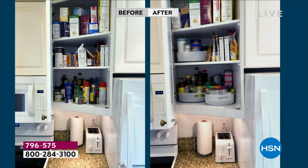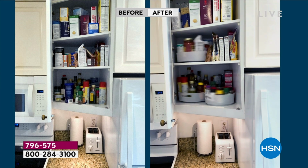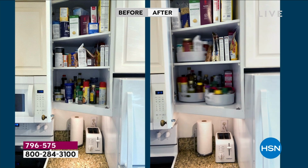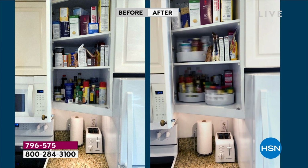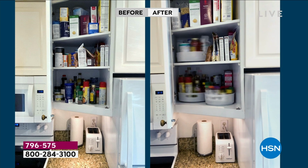Now, this is all serious, guys. That's my kitchen, and that's a very weird corner cabinet. Now, on the left, it looks pretty neat, but the problem is, in order for me to get anything in the back of that first shelf or anything at all on that second shelf, I have to get out a step stool or a chair. And that's 100% true because my cabinets are higher.